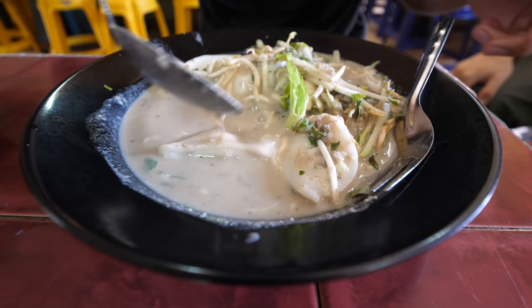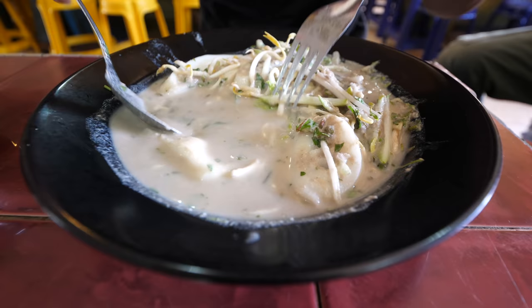Oh wow, again, it's all about the herbs, the coriander, the bean sprouts, and then those noodles. It's like so thick that it almost tastes like compressed rice, but they are very smooth. They go down really, really easily.